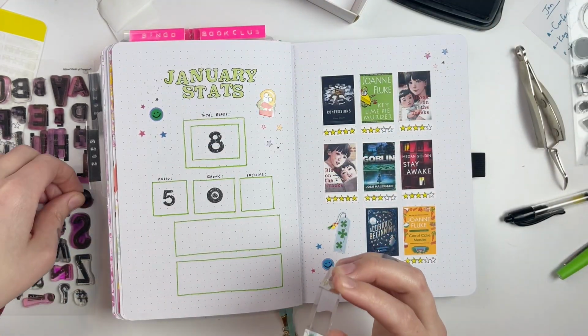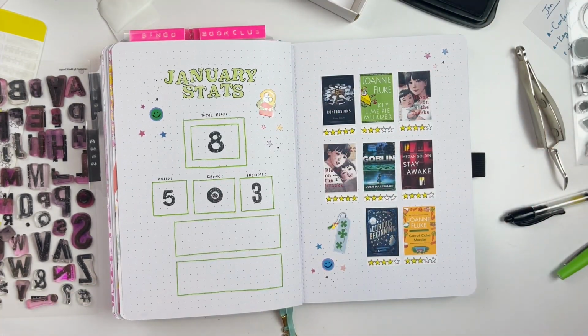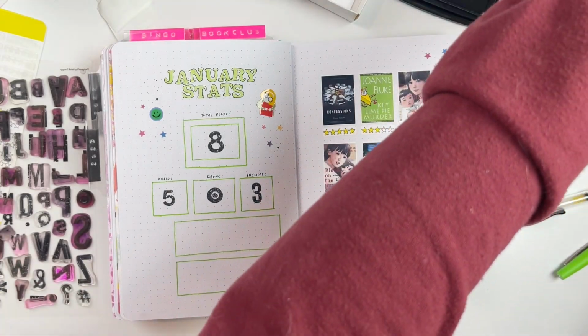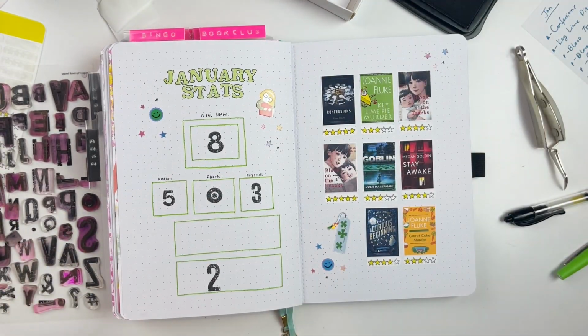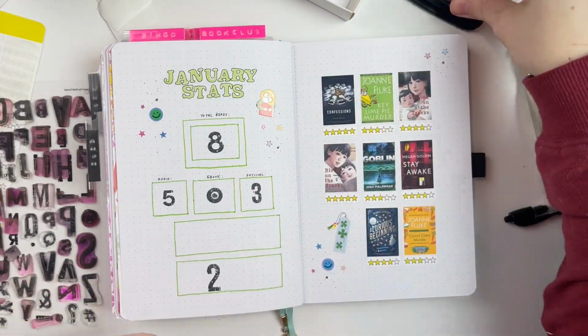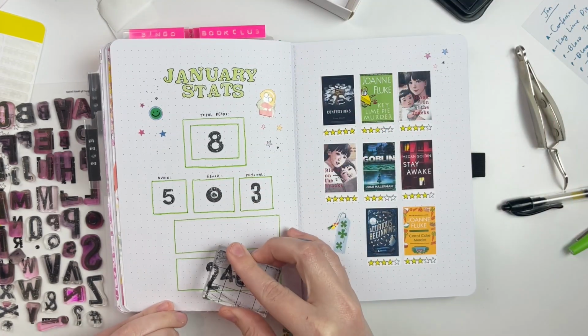So now we're filling in everything on the left side. We have total reads: 8 reads, 5 audio, 3 physical, no ebooks, which I don't have a lot of in general, but I've just kept that on there just in case I do read any, and it fits nicely. Then I'll put my total number of pages here at the bottom.